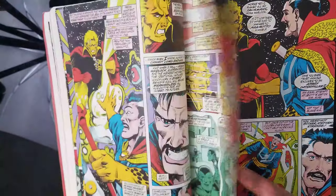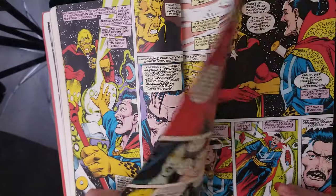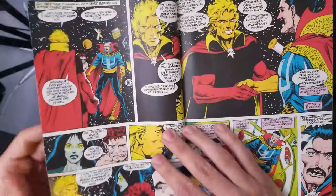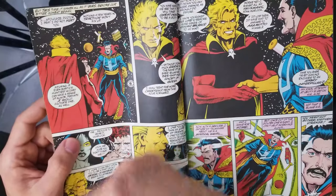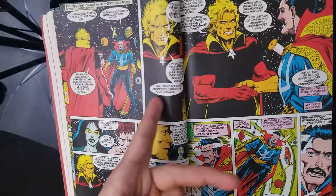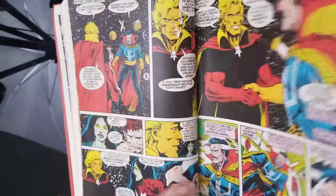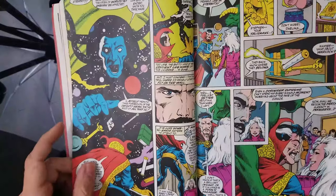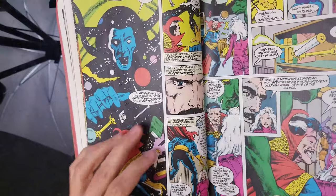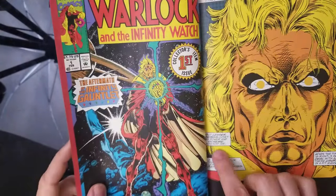What happened here? How does he end? I think he talks to his soul or talks to his mind. Doctor Strange talks to Adam Warlock's mind or whatever, and he gets through to him. And then Adam Warlock gets his senses back. But not really. He was playing like a good guy. He's kind of going insane.